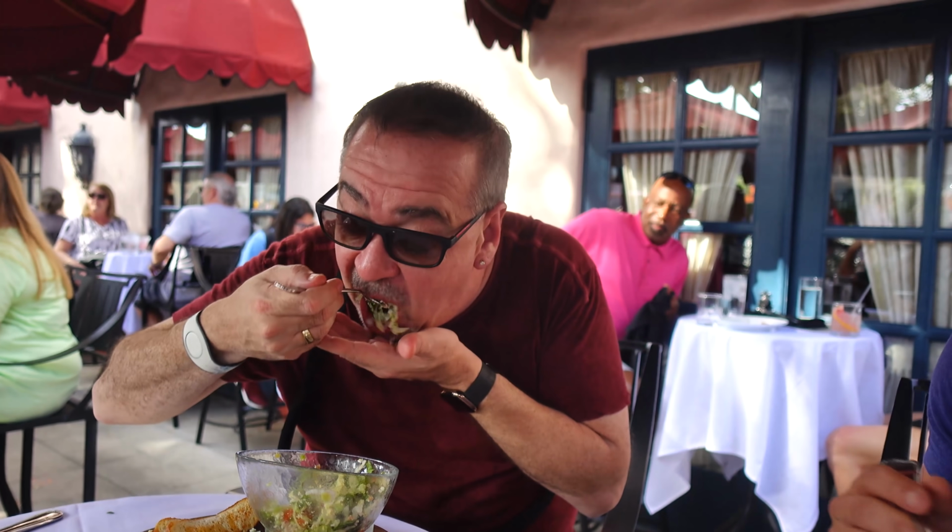Okay, so we have now sampled everything on the small bites menu here at the Hollywood Brown Derby Lounge. And I gotta be honest, of the different items that were ordered, I'm having a hard time picking which one was my favorite because everything I tried was either good or incredible. So I'll just stick to the Incredibles then, I guess.